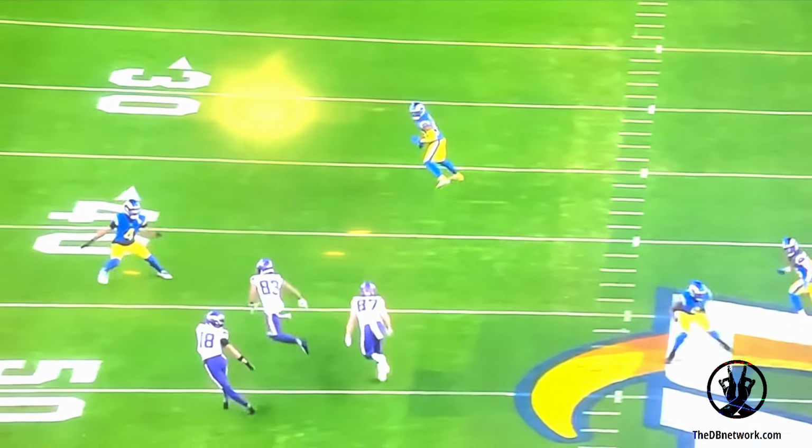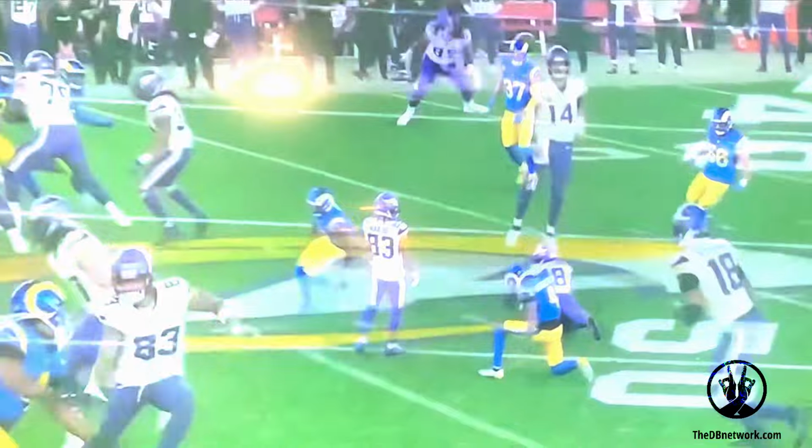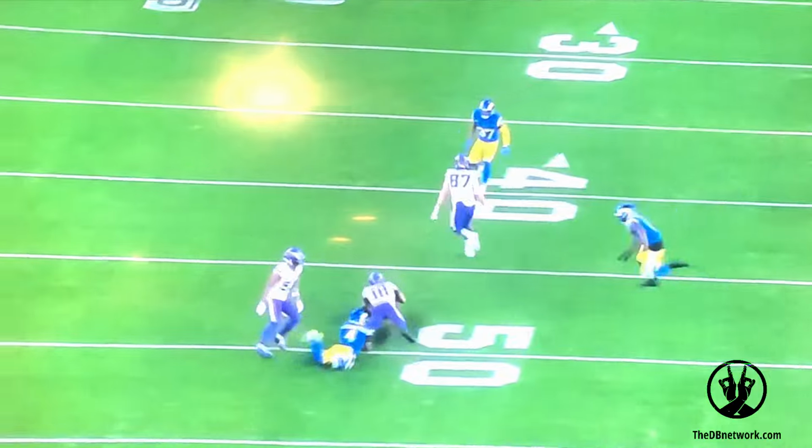All right, so I hope you guys learned something. Good job by the Vikings. They definitely outplayed, good job by the Rams. They definitely outplayed the Vikings, even though it hurt my heart. But good play by them.